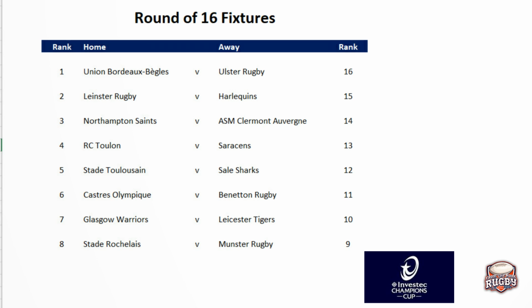But then you look at other ones again, the likes of Leicester at Glasgow, Munster at La Rochelle, Benetton, Castres, even Quins against Leinster, Saracens away to Toulon, and maybe Clermont against Northampton Saints, maybe. The only two I can see there that I would say are nailed on really are the best two teams for me from the pool stages, which is Bordeaux-Bègles and Toulouse. They would be real shocks. But the other games, some of them to some extent would be shocks. Others would be just, people would almost be predicting away wins in some of these, I think. But very interesting draw there.